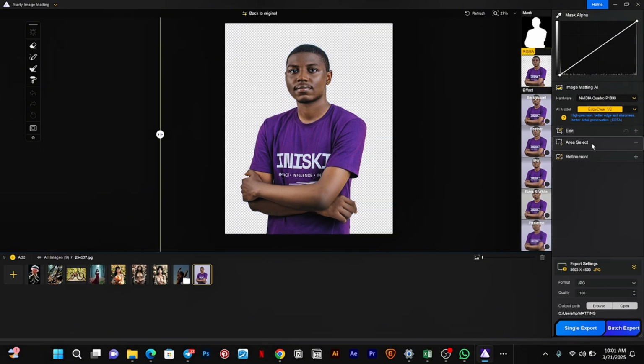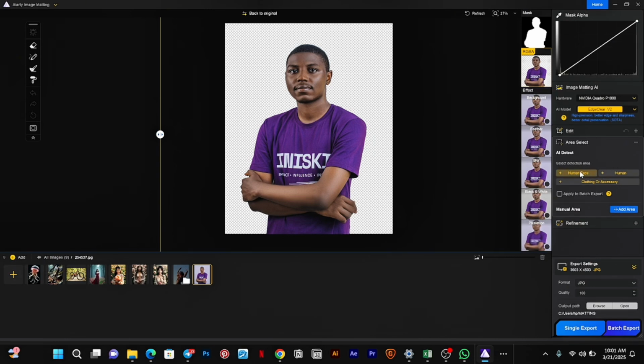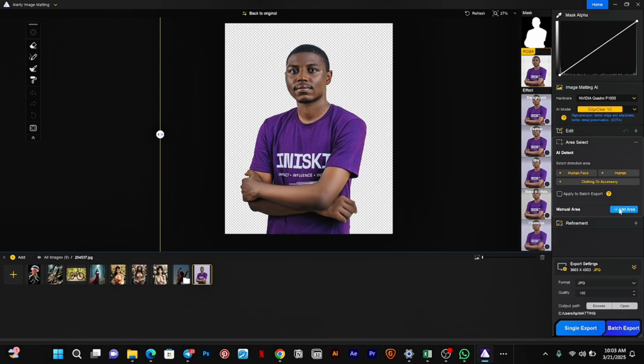And this is area select. With this area select, I believe this one is to select a particular part of this, right? Let's click on start and let's see. With this now, you can select the human face. So let's say you want to select the human face, you can select the human, you can select clothing or accessory. Like this, I click on clothing or accessory, and it highlighted the part where it could detect clothes. Then we have manual area. With this manual area, you get to select whatever area you want manually. The earlier one I showed, that is AI detecting automatically. But with this manual area, you select it yourself.